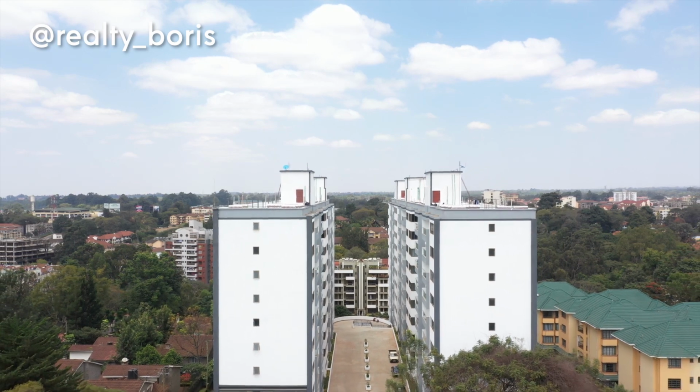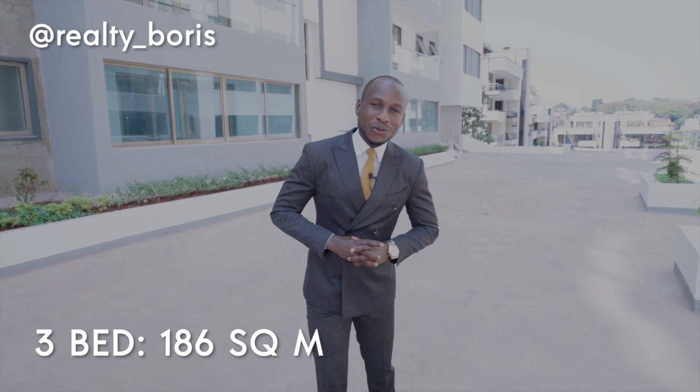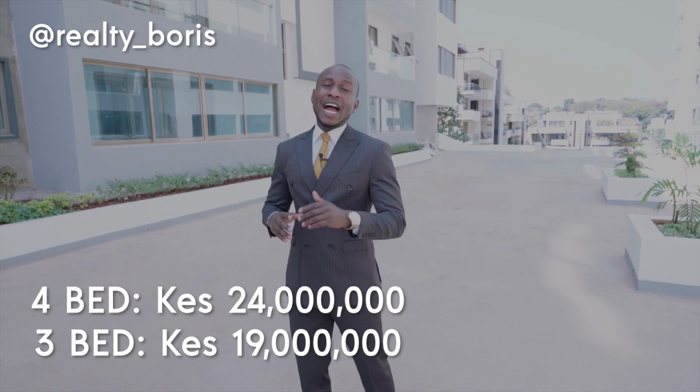And guess what? We are in London with a 3- and 4-bedroom. The 3-bedroom is 186 meters square and the 4-bedroom is 223 meters square, going for 19 million and 24 million respectively, negotiable.